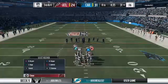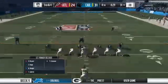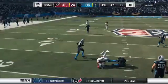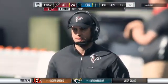The Falcons on 3rd down. Just 1 for 3 thus far. This is 3rd and 4. Ryan. It's caught over the middle. Hooper. And he'll get it up to the 33-yard line. 2 yards is all they'll get on the completion.